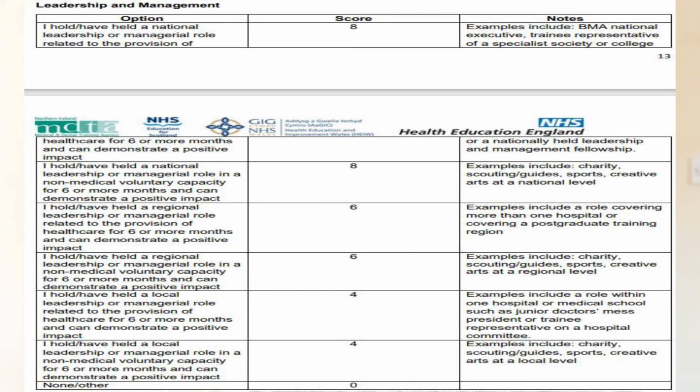If someone holds or has held a local leadership or managerial role related to the provision of healthcare for 6 or more months and can demonstrate positive impact, they have 4 points. If someone has held a local leadership or managerial role in a non-medical voluntary capacity for 6 or more months and can demonstrate positive impact, they have 4 points. If none of the above, they have 0 points.